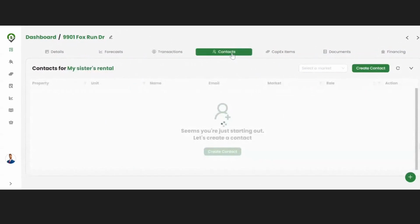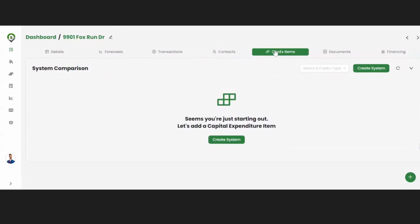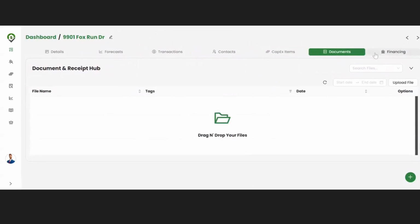Contacts tab, imagine you have your property manager, maybe the loan officer you worked with, maybe the insurance coverage group that you're using to work with this property. When you input these individuals onto this platform, you can email them, you can text them directly from the platform. They all live specifically listed for this property on one tab. Another top 5 value proposition that not a lot of platforms are doing has to do with the capital expenditures, major systems, and the tracking associated with the life expectancy there. I can go over that in a moment. Documents Hub, and then the financing details.